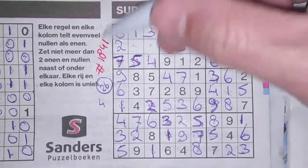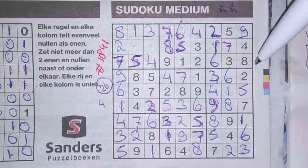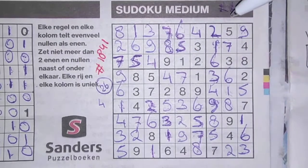And the final 2 numbers of this big square. 1, 2, 3, 4, 5, 6 and the 9 are missing. 6 and the 9. We see here 6, no 6 there. 6 should be here and the 9 goes there.